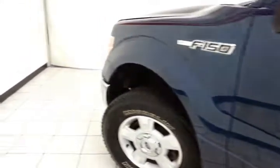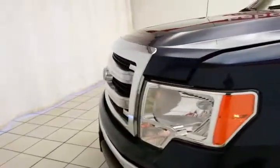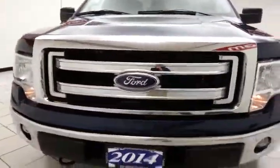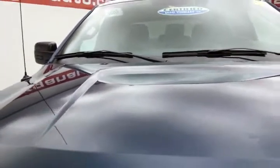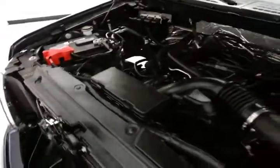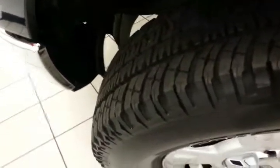Under the hood, this F-150 has a 5-liter V8, 360 horsepower. And just as clean under the hood as the rest of the truck. EPA fuel economy estimates, an average of 14 miles to the gallon in the city, average of 19 on the highway, and approximately 75% tire tread left.